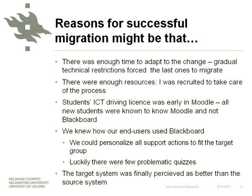Why we might have succeeded in the migration was that we used enormous amounts of time. We had 3 years, so we really gave teachers the peace to end their ongoing courses that went on for an academic year or a year and a half. And then after they had ended their courses, they had time to learn the new system. And then, of course, the technical restrictions forced the last ones to migrate during last Christmas holiday.